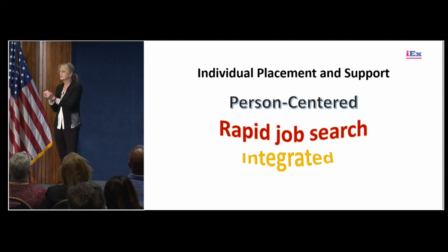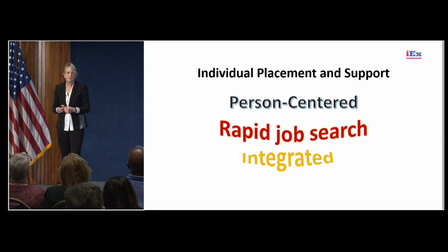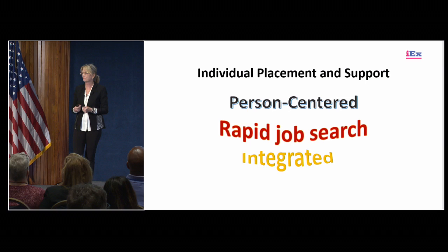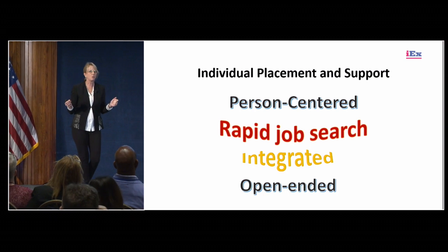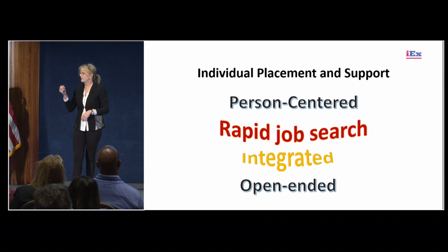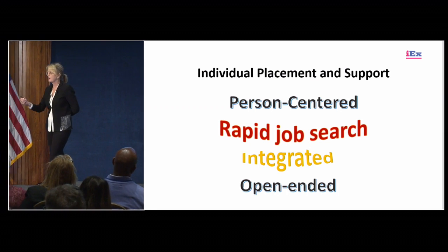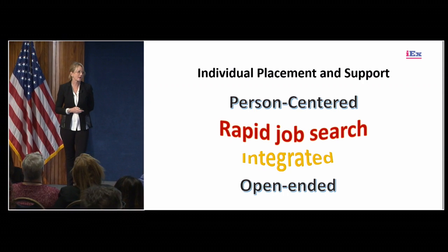I think of this as a behavioral intervention, hand in hand with the therapist, with the psychiatrist providing the medicine, to go into public settings and overcome avoidance, find new ways to cope with challenges. And it's open-ended. This is not a one and done. Get a job and call it a day. It's about helping the veteran over time, even after that job is obtained, to sustain employment and call it success.